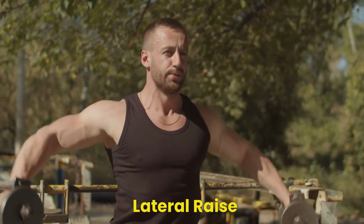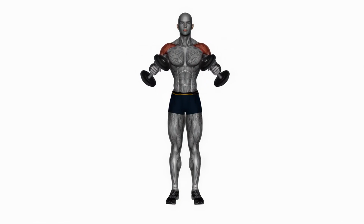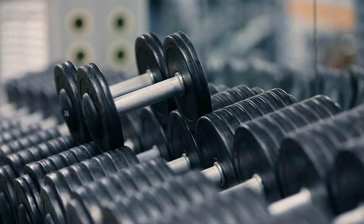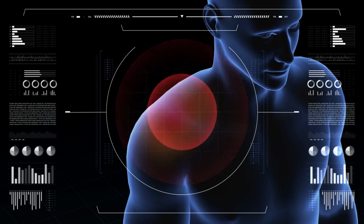So the obvious exercise for the side delts is the lateral raise. It's a very simple exercise, but there are some key things to focus on to be sure you're doing them right and getting the maximum benefit. First, reduce the weight. Seriously, reduce the weight. As we mentioned earlier, this is the smallest of the 3 shoulder muscles, and the last thing you want to do is strain or injure yourself.